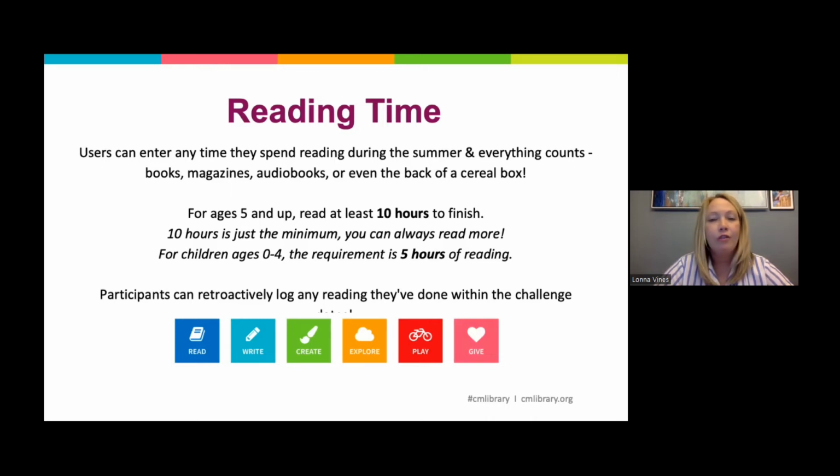And something that I think is so super important, because this is what I do: participants can retroactively log any reading they've done within the challenge. So, usually I would forget for a week or so, and then I would go back and think, okay, what all books did we read this week? And then I would try and log them all at once as a lump sum of time. And that worked really well for me. You can be as detailed as you want to be and say, 30 minutes, this specific book, or you can be less detailed and just keep a general log. Whatever works for your family will work.